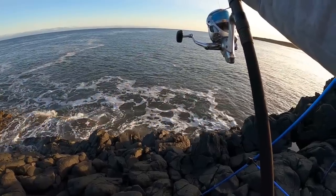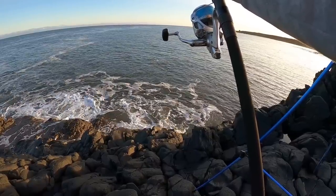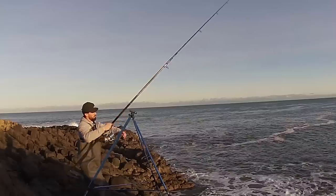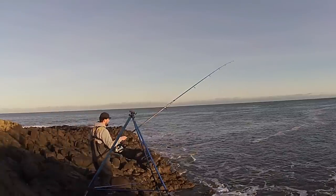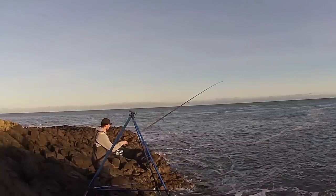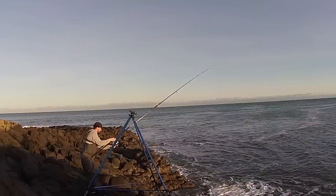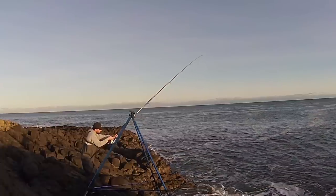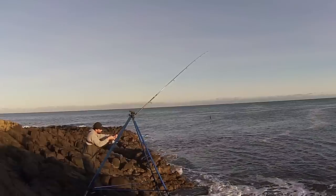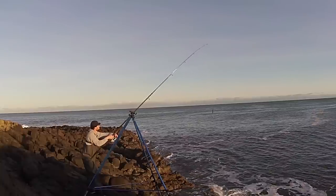I just had a hit there, but I was busy farting around in my box. Right, so I had a knock. Nothing came of it. Turned out that my breakaway hadn't actually disengaged the hook. So let's get this out. I'm going to try and get it at an angle rather than 90 degrees to the shoreline, but with my amazing casting prowess, it's proven pretty difficult.